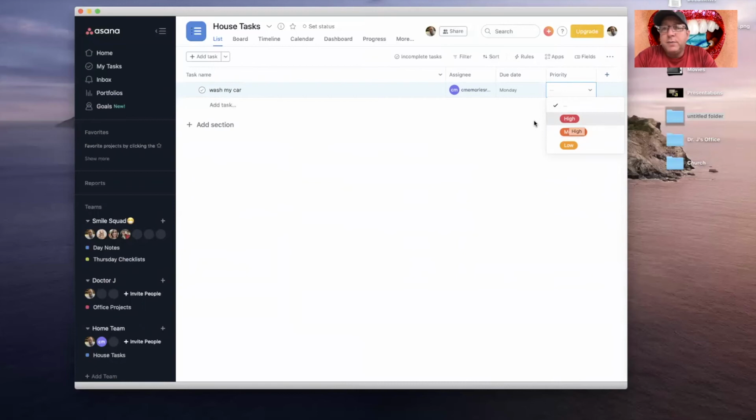You can just leave it with no priority, but you can set the priority. And let's say it's very urgent. It's very important that my car looks good by Monday. Once you have a bunch of tasks in here, you can arrange them based on priority so I can see what are the most important things that I need to be doing first. You can arrange them by due date. So you're like, I need to know what's due today. And then within that priority, you can see the high, medium, and lows.